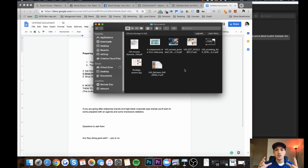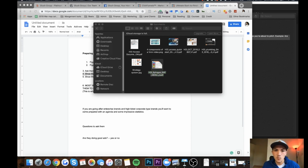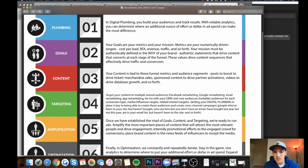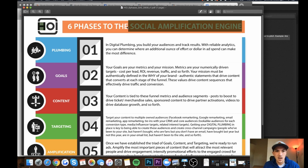The simpler that you can make it, the better. So what I'll do in the meeting is I'll say, yep, we run everybody through the 6-phase social amplification engine. I show them this amazing little graphic. They love it. I'm like, yeah, this is just the overview. And then I talk about each phase.